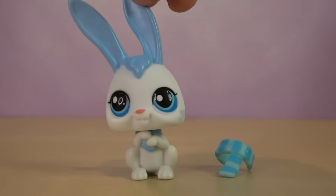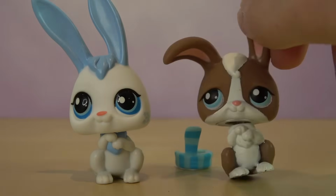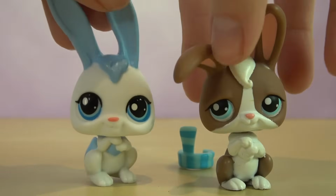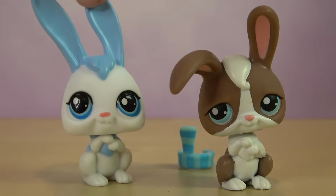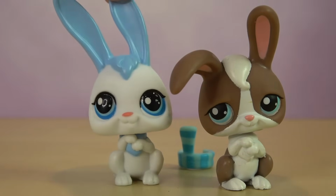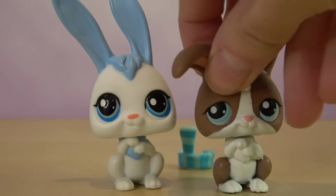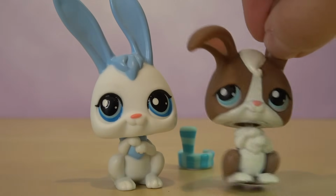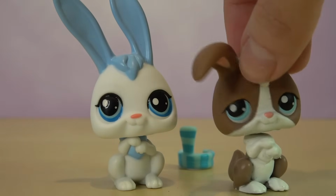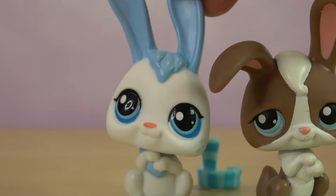is a white bunny. I do also have a bunny in this mold from the G2 line of pets. Besides the color scheme, there's a very clear difference where this one's ears are pointed up, kind of like the regular LPS bunnies from G2, whereas this one's are a little more curved and, I was gonna say they're more flexible, but they're not. But their body positions are very similar. And this one's head is a little higher.